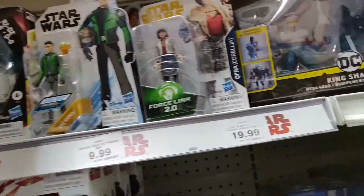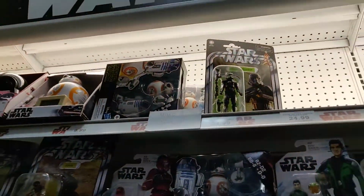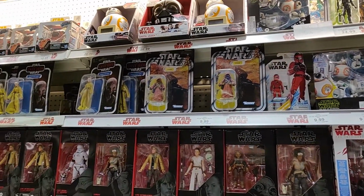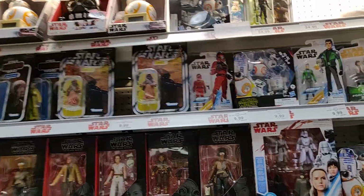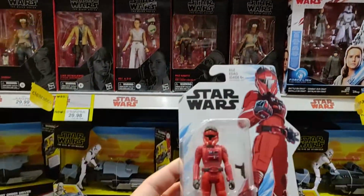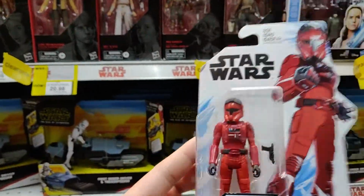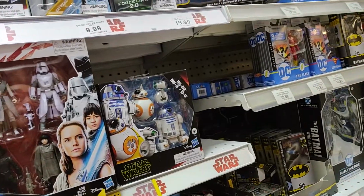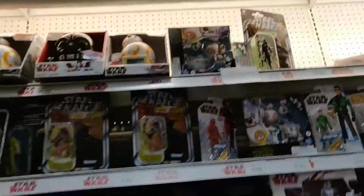I wish I cared enough to pick this up, but not at full price. $17.99 is crazy. I got like one Von Brig for $10 still. Well, what can you do?